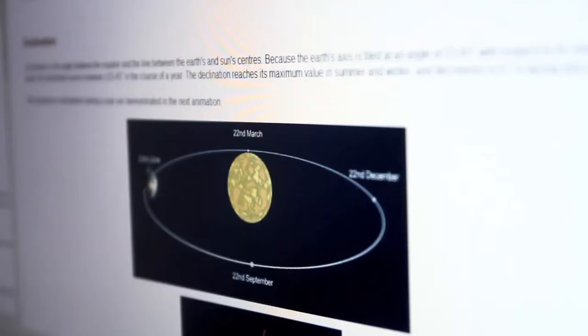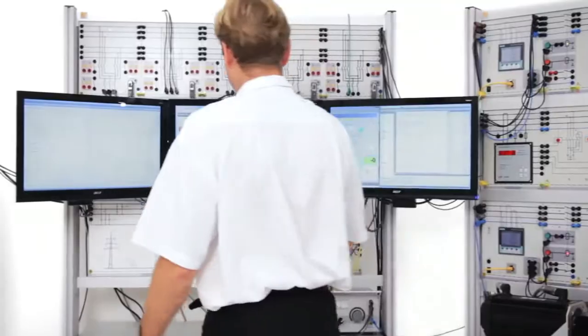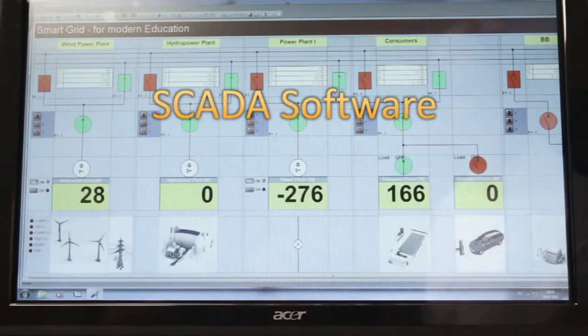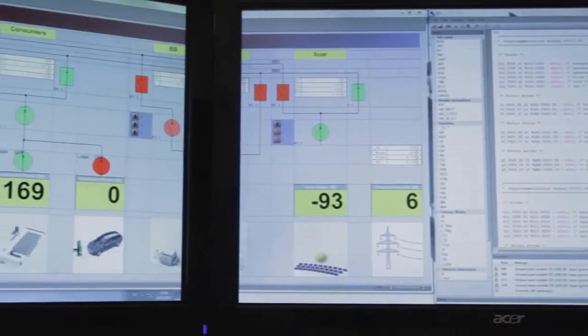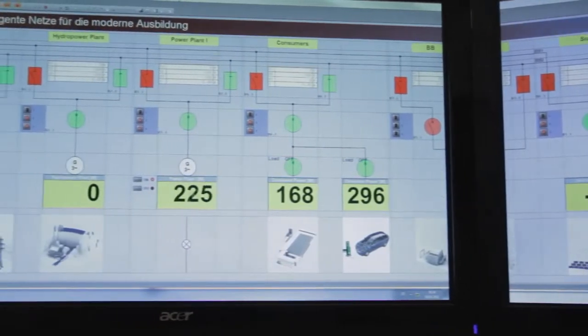How such systems cope with dynamically changing loads can be investigated in the laboratory. Power generation and consumption can be coordinated by means of a smart grid. SCADA software is a key component in all this. It is used to display measurements in real time. Control signals can be modified in the midst of a process.